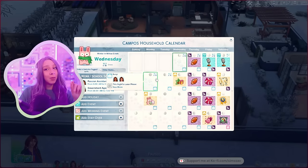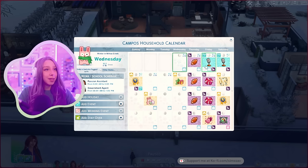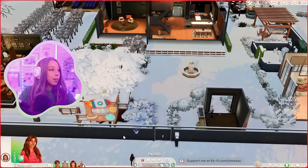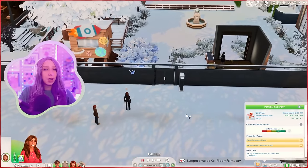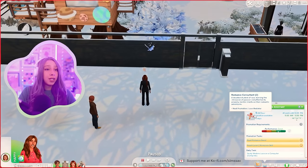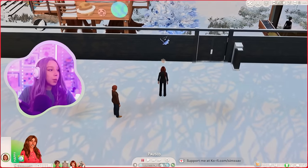Here we are back in the compost household, as always. There isn't really anything coming up. We just have free reign for a week until Christmas. I really, really want to work. Oh, Sarah is at work right now. Yeah, so we got Sarah her job. She's a romance consultant at the moment. She's level 2, so she's working on that.